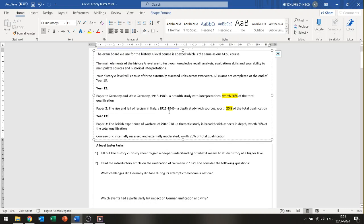At the end, or towards the end, of year 12, you will start the coursework unit, which is ultimately assessing the causes of the First World War and why historians have debated it. The coursework is worth 20%, and you will write that over the summer holidays after year 12, but it won't be completely submitted until the last year of the A-level course, in year 13 in May, towards the end.